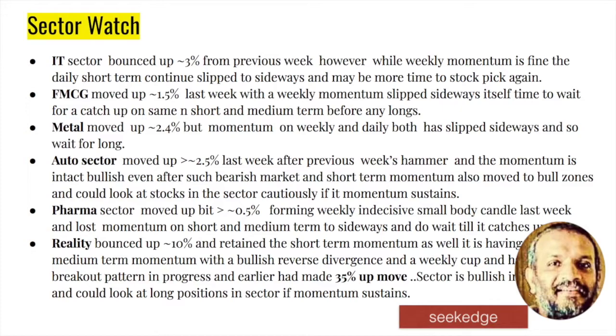The metal sector is 2.5% up, and the momentum in the weekly and daily has slipped to sideways. We have to wait. Stay away from FMCG, metal and IT for now until momentum catches on in the short term. The auto sector moved more than 2.5% last week. The previous week it had formed a hammer and bounced up, and the bounce continued with another 2.4%. The momentum has also picked up as bullish. So this is a place where we can pick up stocks for long trades, but with caution. We need to check that the momentum is not dipping again. As long as it sustains the momentum, it is fine.